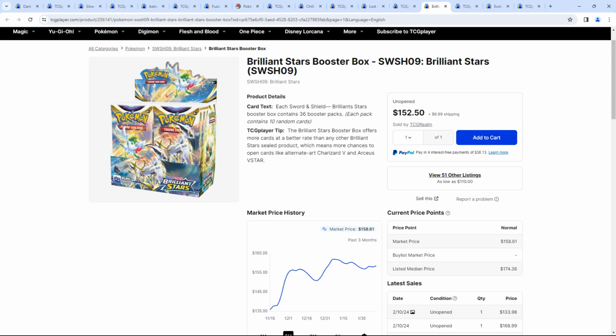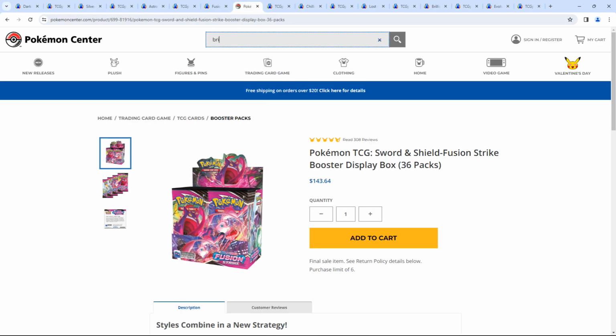Next here we have Brilliant Stars. Now Brilliant Stars is also one of them that I was planning on investing into, and I never did. I think they are actually available in the Pokemon Center. It's at $158 right now. It's gone up like $20. Let me see if it is, because I'm pretty sure it is available.